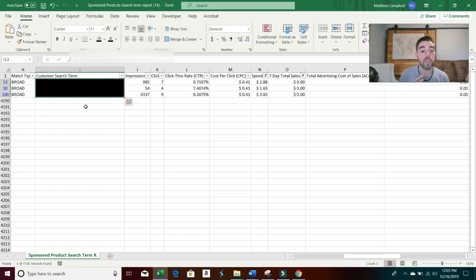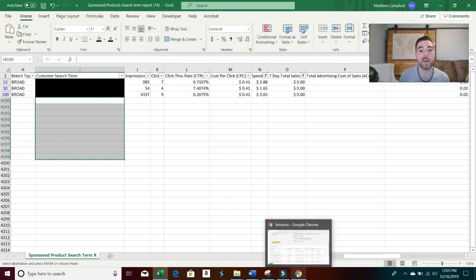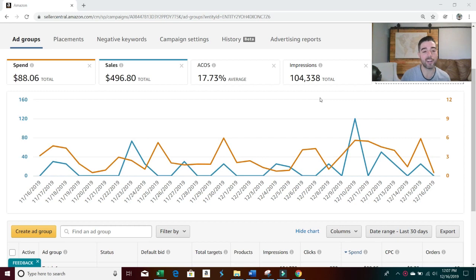So how I'm doing that is I'm just going to copy each one of these, and really you can select the data and just copy it like that instead of selecting one at a time. And then I'm going to go back to my automatic campaign and add those in. So once you're back on Seller Central, back to your campaign, you're just going to add these keywords into the negative keywords. I've selected the campaign, so here's where you select whether you add it to the campaign level or add it to the ad group.